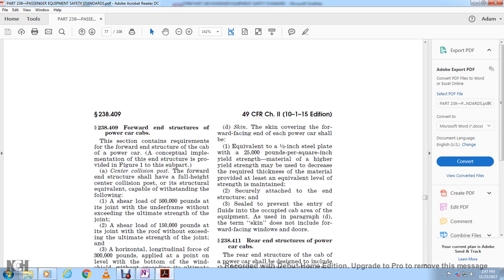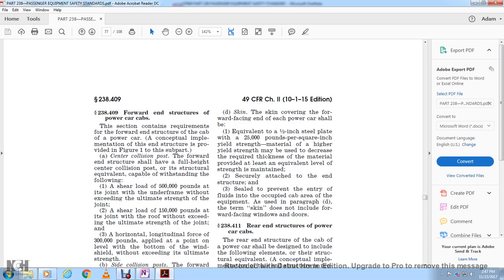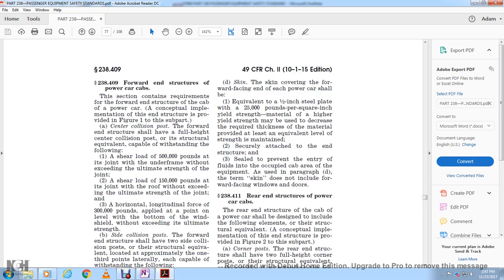capable of withstanding the following: a shear load of 500,000 pounds at the joint with the underframe without exceeding the ultimate strength of the joint; a shear load of 150,000 pounds at the joint with the roof without exceeding the ultimate strength of the joint; and a horizontal longitudinal force of 300,000 pounds applied at a point level with the bottom of the windshield without exceeding the ultimate strength.